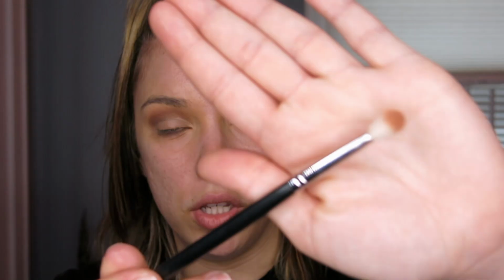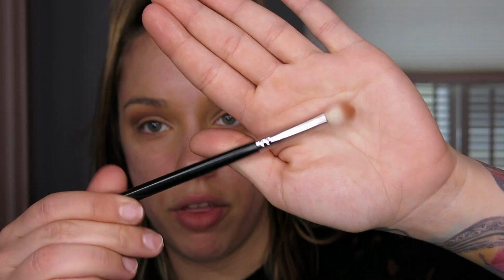Now that we've placed the lid color and I want to just kind of clean up what's on our lids, I'm going to take that soft brown brush that we used by Morphe, the M433. And you don't really need to put any more on the actual brush. It's more just for cleanup.